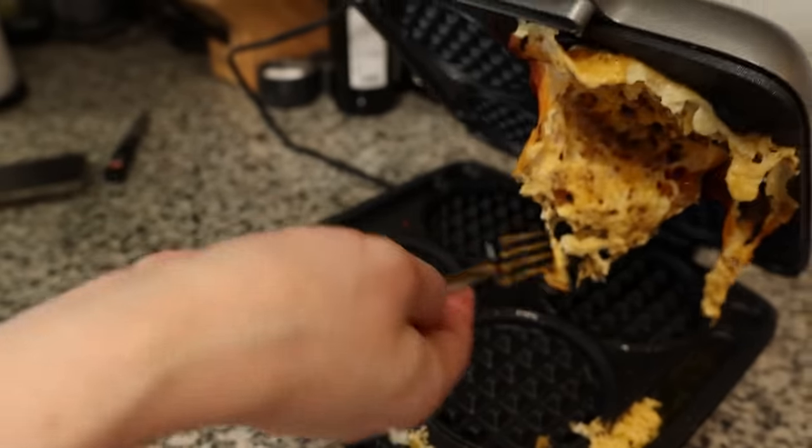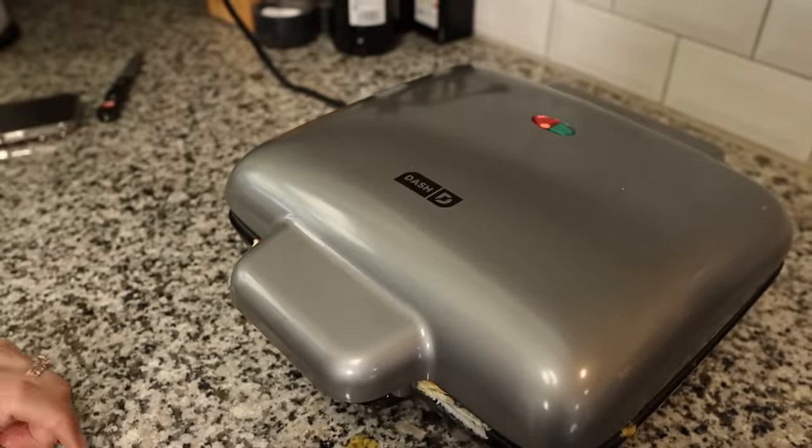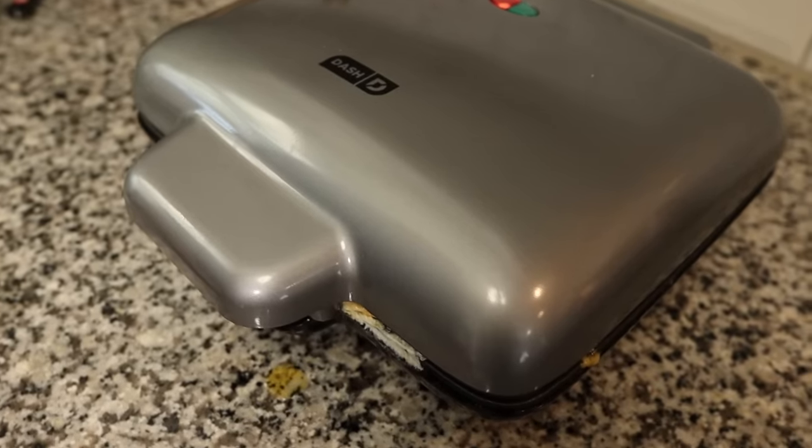No, close it. Close it, okay. Uh-oh. It's stuck to the top, so I feel like I just need to get it off the top. No, just let it cook another minute or two. Emily says close it and cook it for another minute or two.